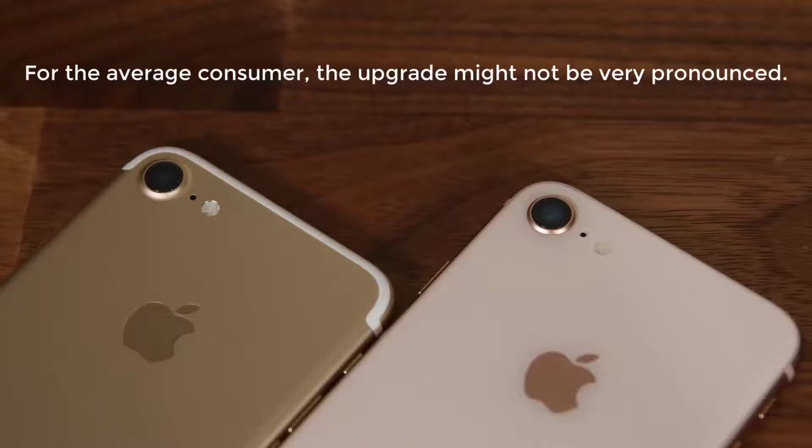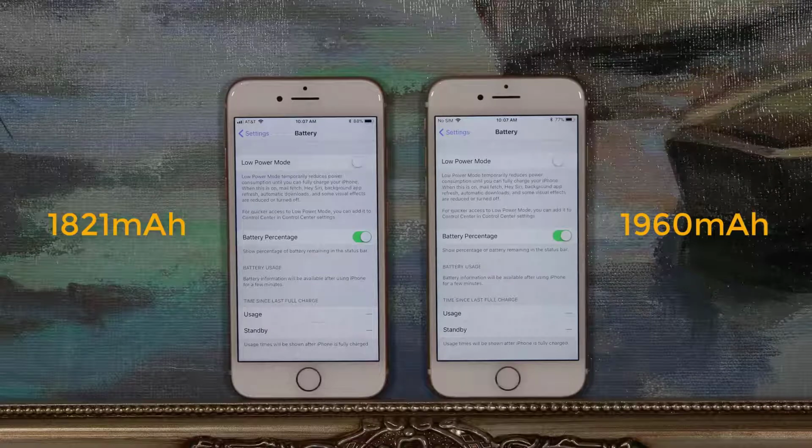But just be aware that the iPhone 8 has a lead here. Anyway, let's move on to the battery and battery-related features. In this category, we have some brand new additions instead of incremental upgrades.